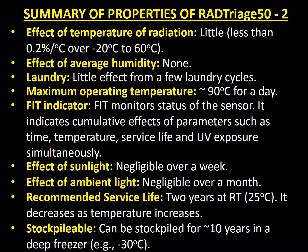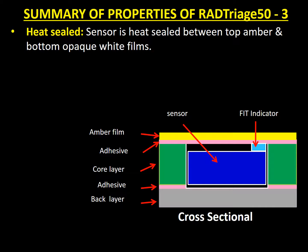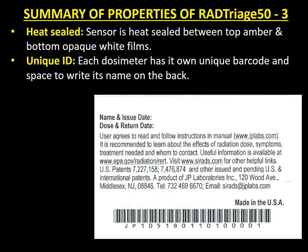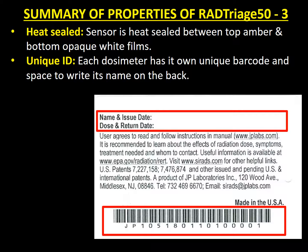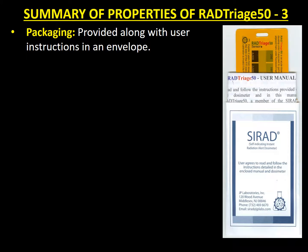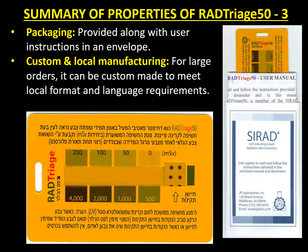Stockpileable. It can be stockpiled for about 10 years in a deep freezer. Heat sealed. The sensor is heat sealed between top amber and bottom opaque white films. Unique ID. Each dosimeter has its own unique barcode and a space to write your name on the back. Packaging. Provided along with user instructions in an envelope.